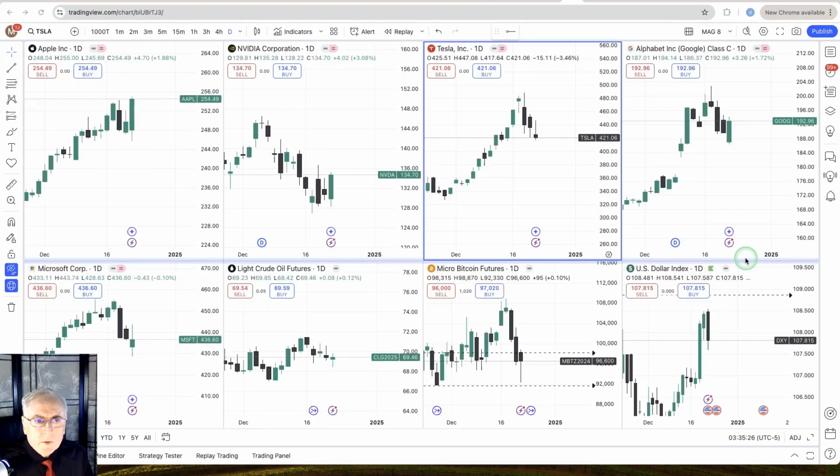Next chart. Okay, we're going to go to my magnificent eight. Apple, Nvidia, Tesla, Google, Microsoft, oil, Bitcoin, US dollar. Apple, bell of the ball. Look at this for December, all new high for the month. So completely recovered. So that's one of the biggest cap weighted equities in the index for the S&P 500. Nvidia, good. We had a good green, strong candle close, and note how that close was the highest close for the week. So that was good.